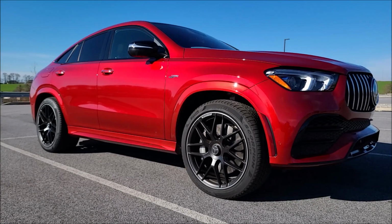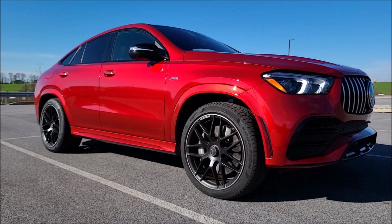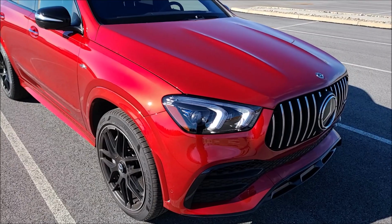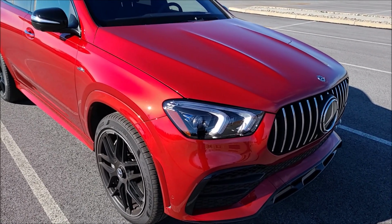So I have the 2021 Mercedes AMG GLE 53 Coupe, and I'm going to showcase the 5 best things about this thing. So let's get to it.